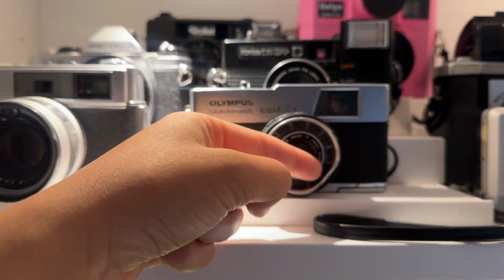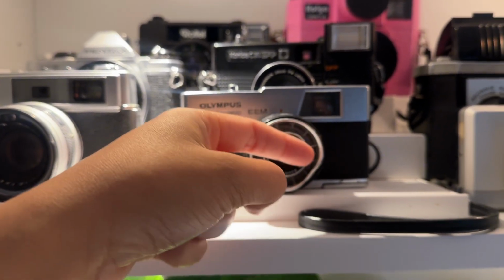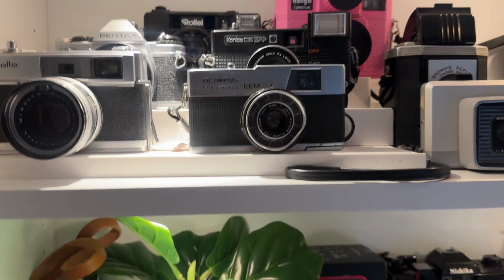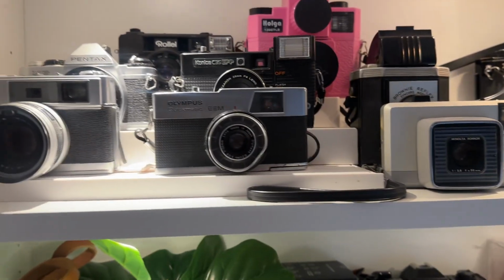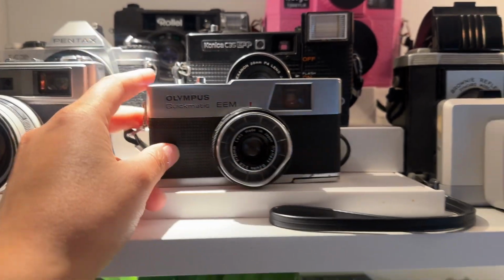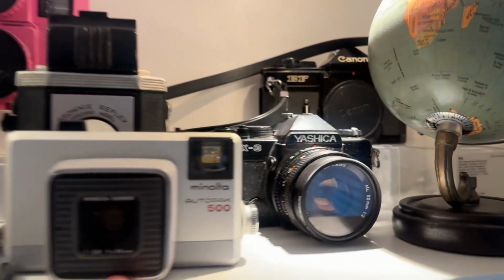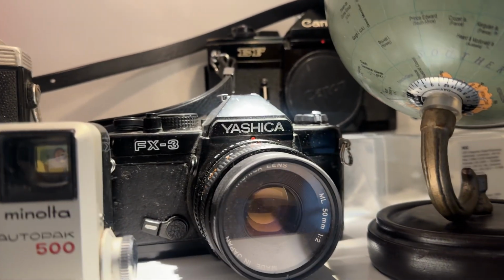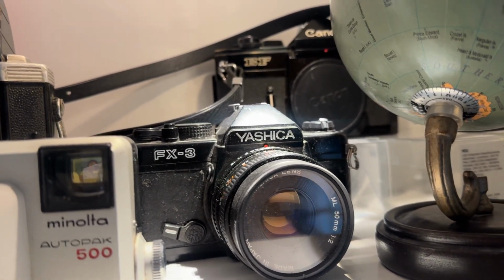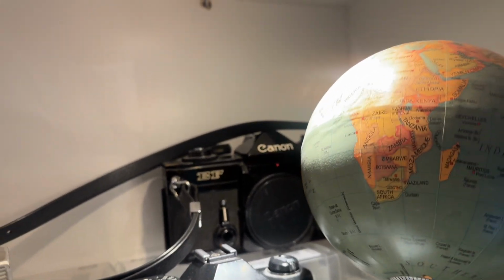I need to fix it, but there's threading inside right here for filters and stuff like that, and I don't really know how to push it back out. But anyways, this is the Olympus Quickmatic EEM. This is the Minolta AutoPack 500. Back here we have these SLRs, the Yashica FX30, and then back there we have the Canon EF.